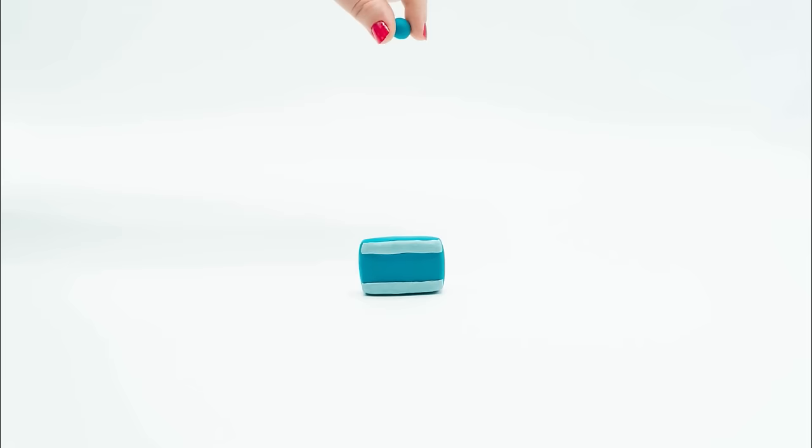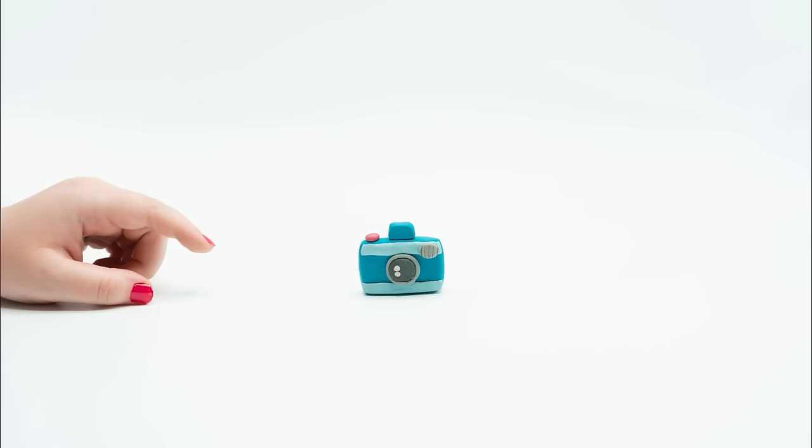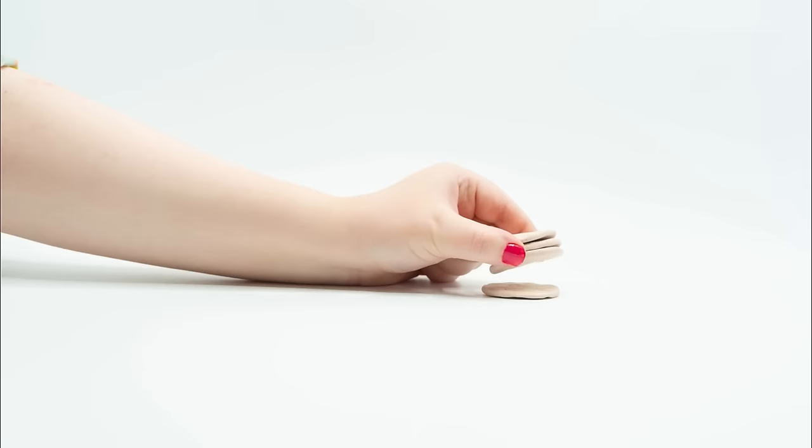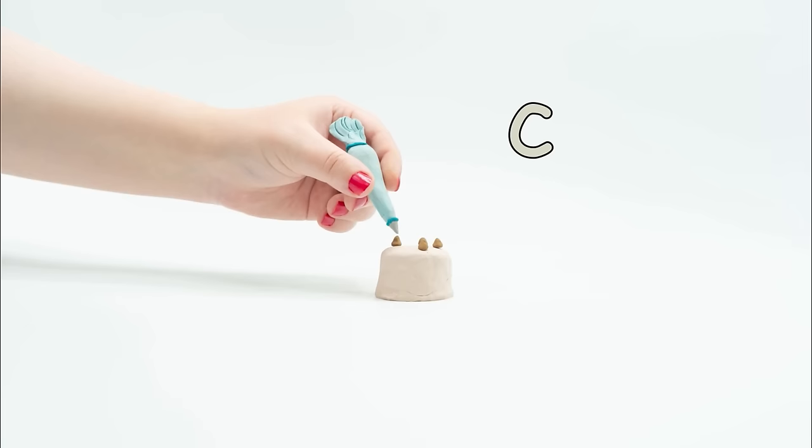Let's find another one. Camera. Let's do one more. Cake.